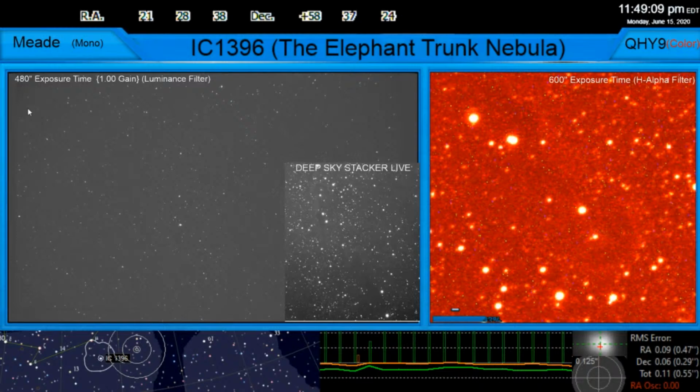I could try it. Oh, but that's gonna be tough. It's a Sharpless object. It's called Sharpless 2-129. It's a 10th magnitude nebula. I mean, we're talking something that's gonna be double in dimness.